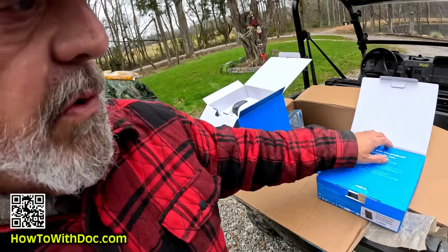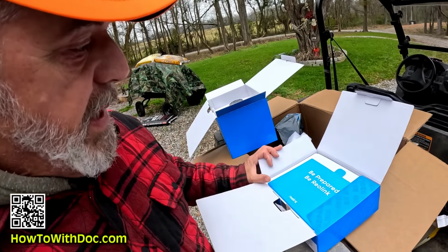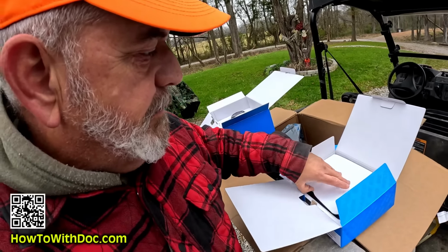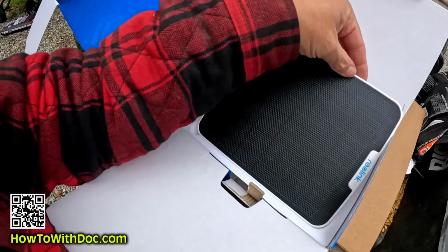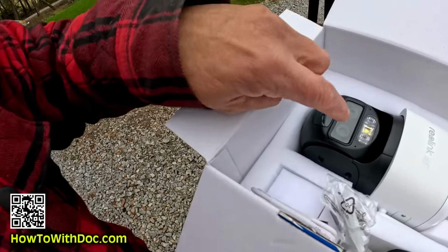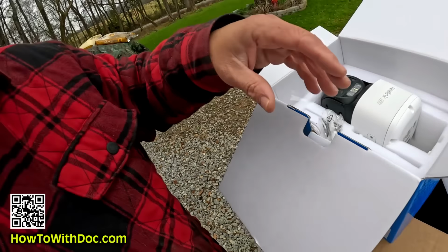Now, I also ordered, again, when you check out, make sure you get a solar panel. Fortunately for me, I could take the instructions and throw them away. This is the solar panel. It comes with it, has a cord, plugs right into here. Again, this is the dual lens version. So you have your dual lens, you have IR, and let me take this out real quick.